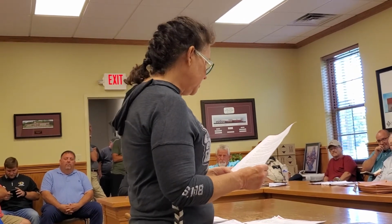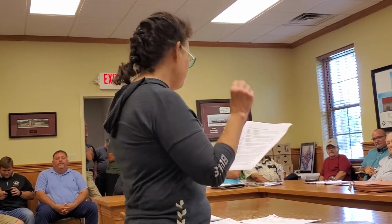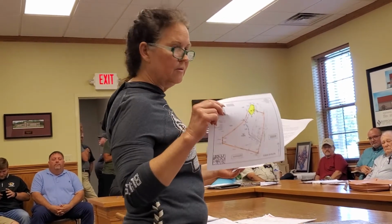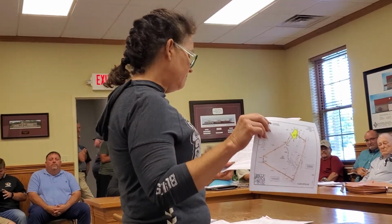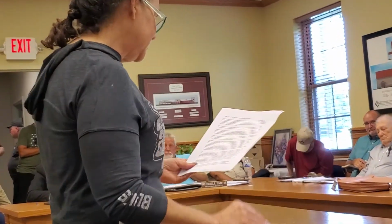In Concordia Cemetery Association v. Minnesota, which was an Illinois case, the court said, what creates a cemetery is the act of setting the ground apart for burial of the dead, marking it, and distinguishing it from the adjoining ground as a place of burial. Well, that's clearly been done here. It has been marked and distinguished and set apart as a place of burial for the deceased.